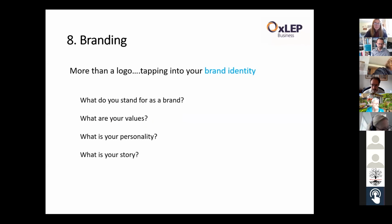It's also important to understand that branding is not just about a logo or design itself. That is part of it, but arguably more important is your brand identity, what you stand for as a brand. So, what's your personality? What's your story? What's the story behind you and your product or service? Because every new business, whether you know how to tell that story yet or not, does have a story behind their brand. And being able to tell that story effectively is really going to help you with a successful launch, because it's going to attract interest.